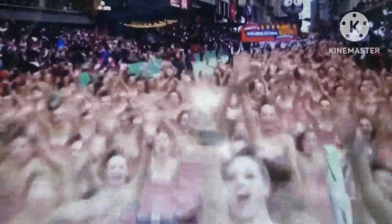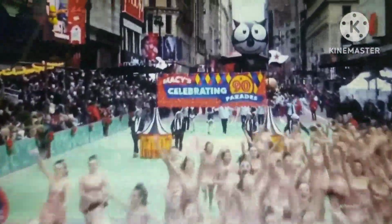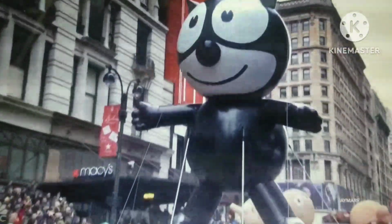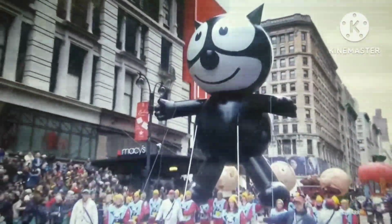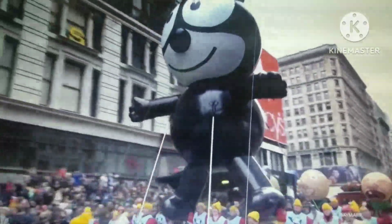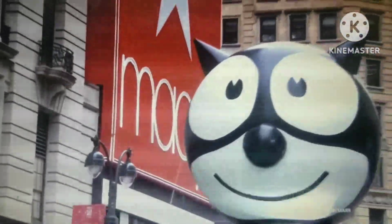History now in the air. Here's the cool cat that started it all. Felix the Cat was the first balloon character to ever appear in the Macy's Parade. And for this 90th event, the artists of the Macy's Parade Studio have replicated the 1927 design of the original feline inflatable, and Matt and I saw it that year. It was great. It looks pretty good, doesn't it? You might as well say it before Savannah says it. Exactly. Tell us about the olden days, guys.